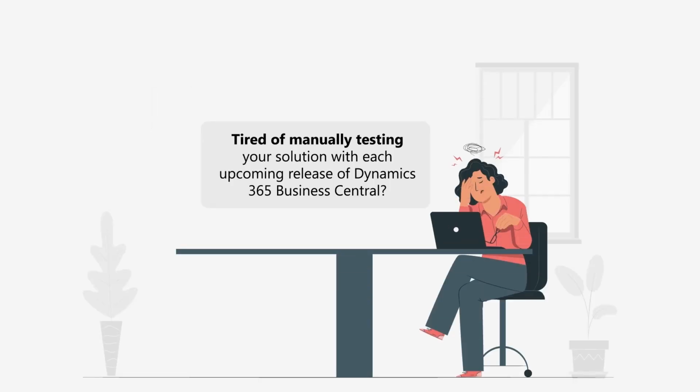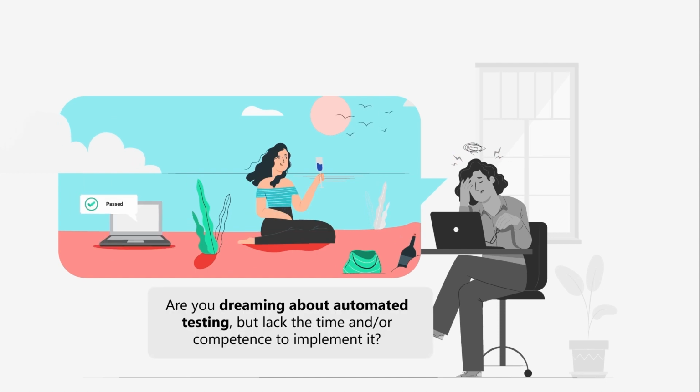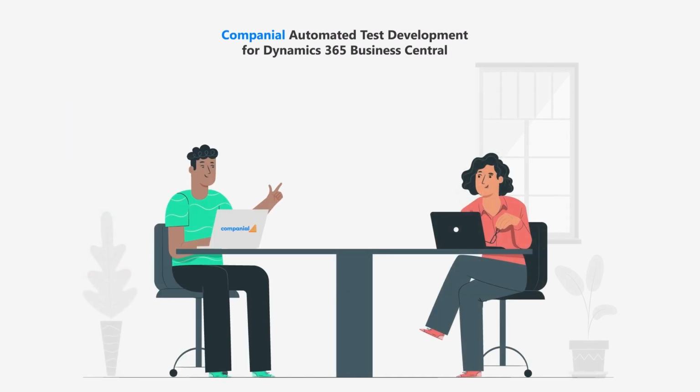Are you tired of manually testing your solution with each upcoming release of Dynamics 365 Business Central? Are you dreaming about automated testing but lack the time and/or competence to implement it? Companial can help you create an automated test.